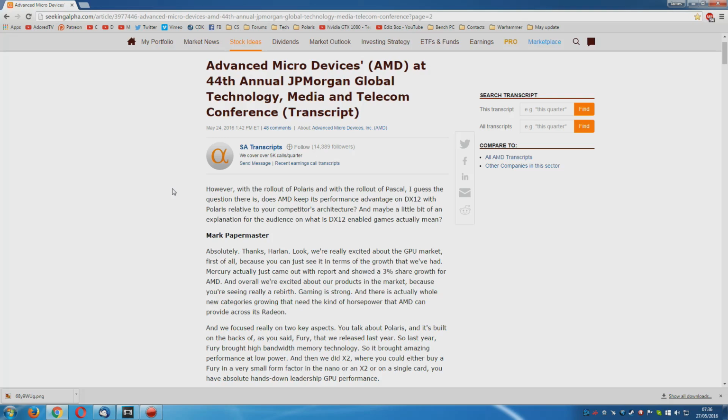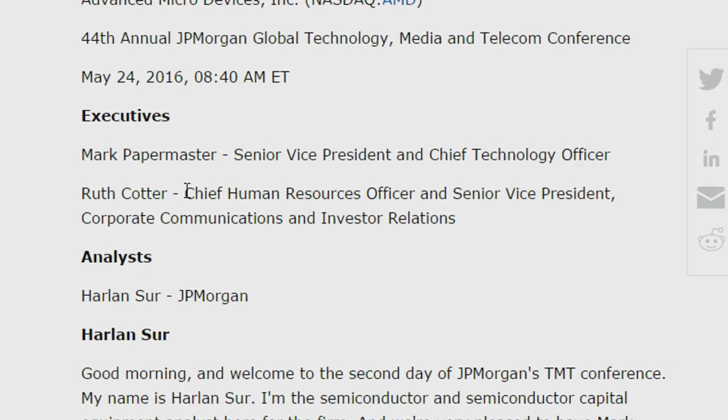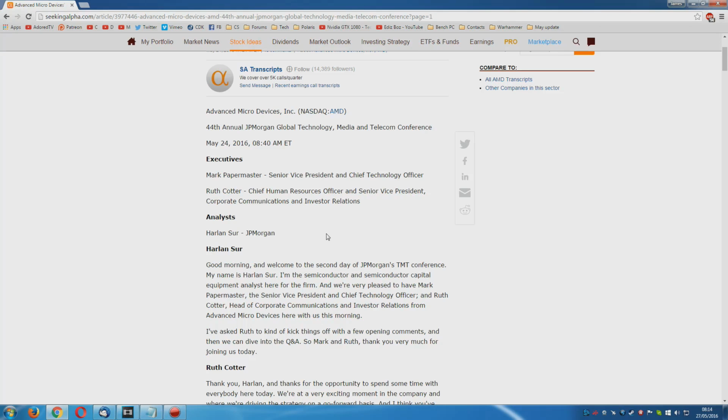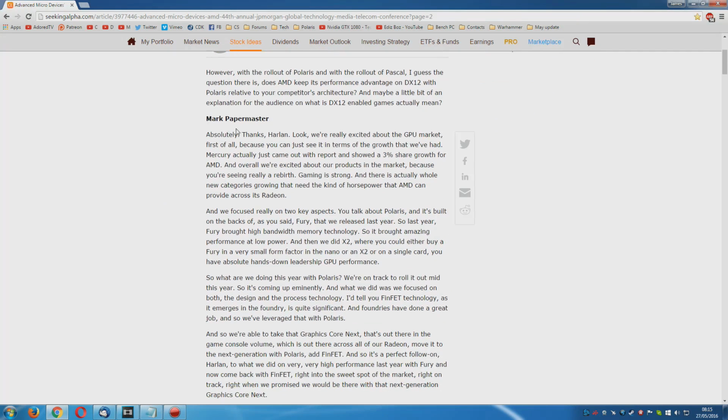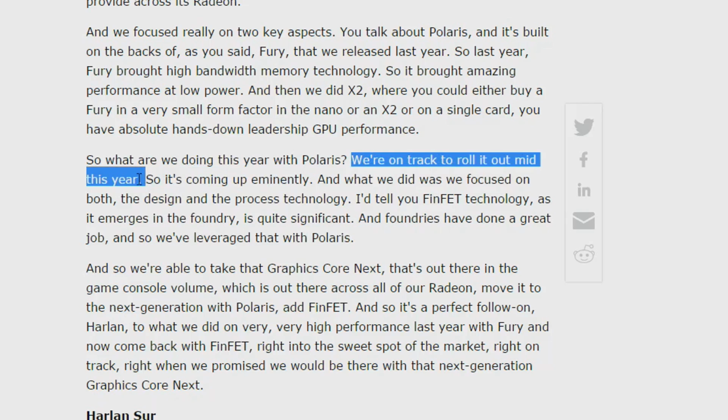And one or two little nuggets of information were found in here, with most of the talk being on Polaris and Zen. Representing AMD were their executives Mark Papermaster, who is their SVP and CTO, and also Ruth Cotter, Chief Human Resources Officer and SVP of Corporate Communications and Investor Relations. And they were interviewed by JP Morgan's analyst Harlan Sur. Now on page 2, Mark Papermaster was asked about Polaris, and he said that it was on track to roll out mid this year.